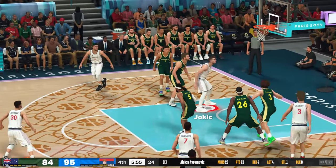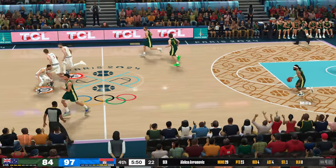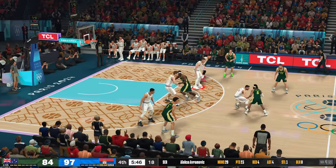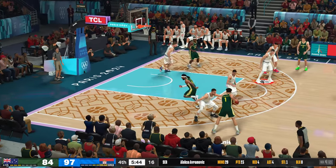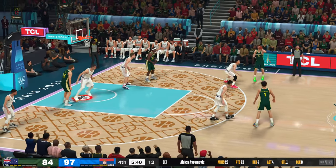A putback. Great positioning on the putback. Boy, Jokic has such special skills offensively and doing some damage in a big way that time on the offensive glass. Pass to Giddey.